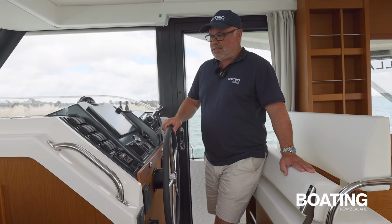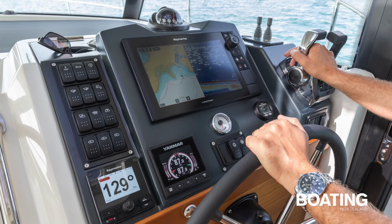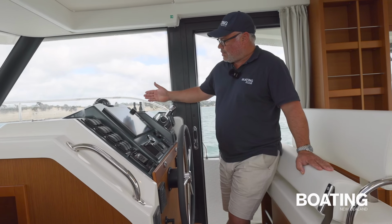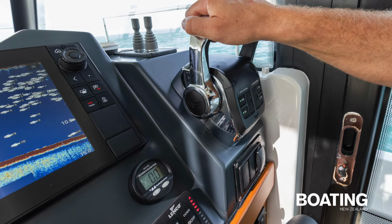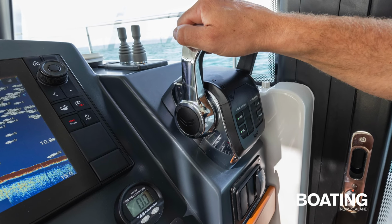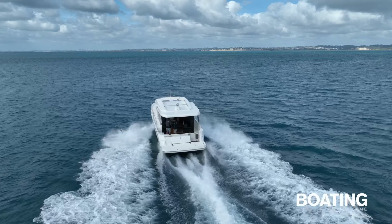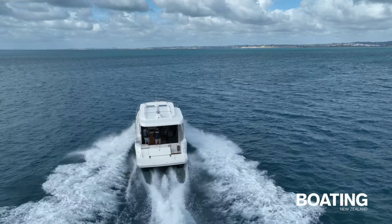So the helm station is quite large and easy to see from any sitting or standing position. A single MFD, which is great, easy to work with buttons. The twin thruster controls are just there, and the controls for the Yanmars are here. Most of the time you'd be running them in sync mode, so you're only using one throttle controller at any given time, but it's easy to control your speeds, and the trim tabs are pretty responsive. You're getting the bow up or the bow down depending on your sea state conditions and load.